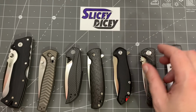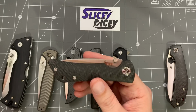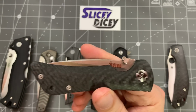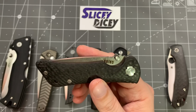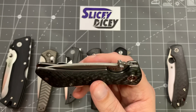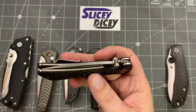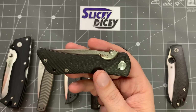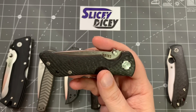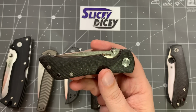Next up, we have the Spider Monkey from Southern Grind. Yeah, it's still one of my top 3 or 4 favorite knives that I own. It is just fantastic. This is not a new knife. We've been down this road before. You guys know I got it at Blade HQ. I was not expecting to get it. A nice woman there made me try it out, and I just fell in love with it. And I'm still in love with it.